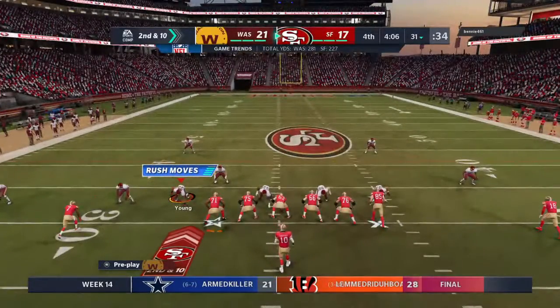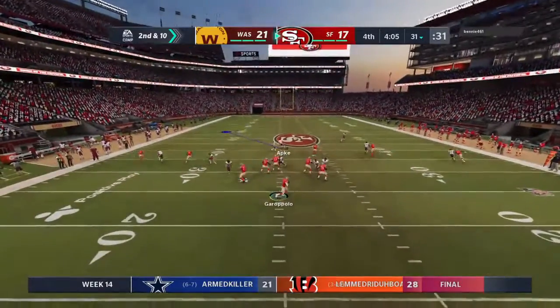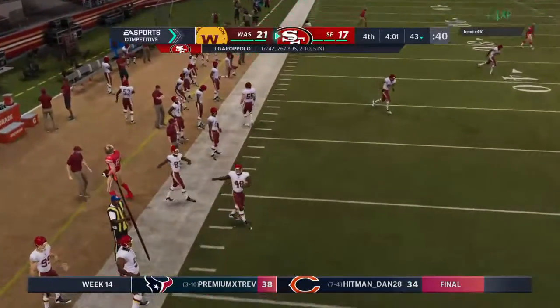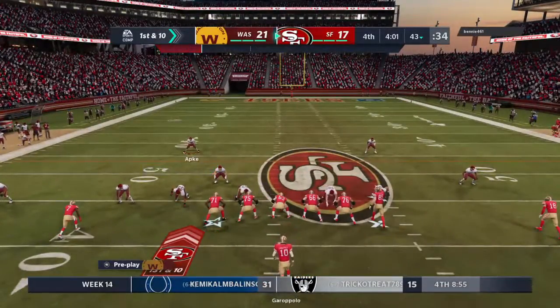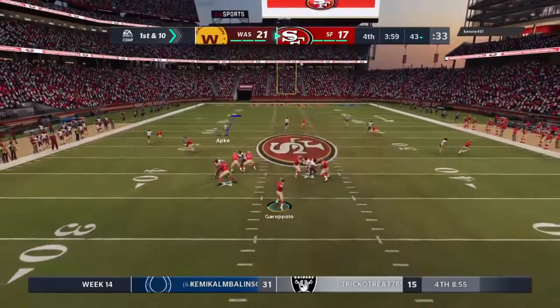Incomplete. Line of scrimmage, the 31, as they line up 2nd and 10. A shotgun snap for Garoppolo. And right back to Kittle. This time he's got it. And past the 40 before he's out of bounds. 12 yards there and a 1st down. 1st and 10 at the 40.